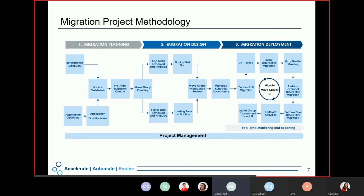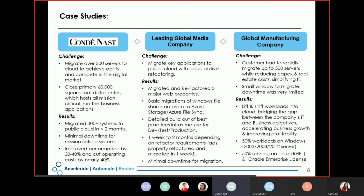We have some use cases, Stefana. Can we talk through some of those use cases specifically?